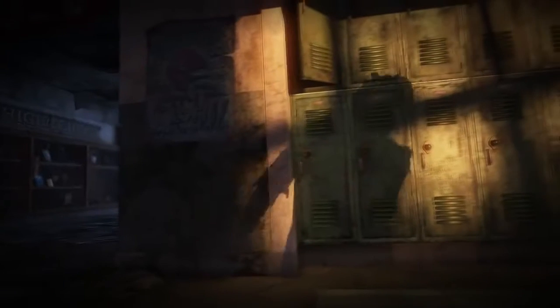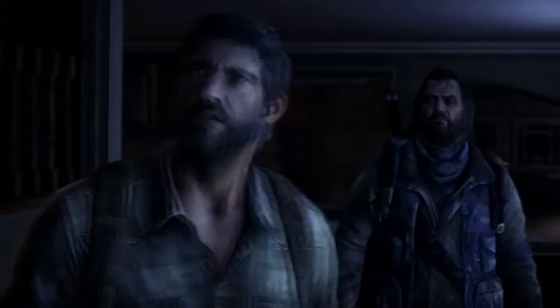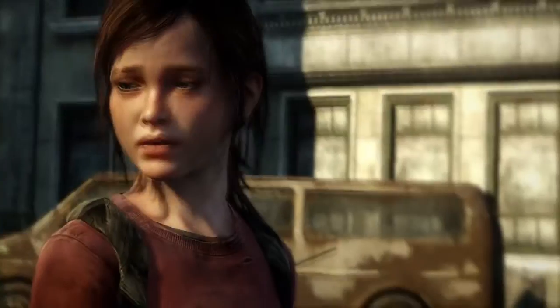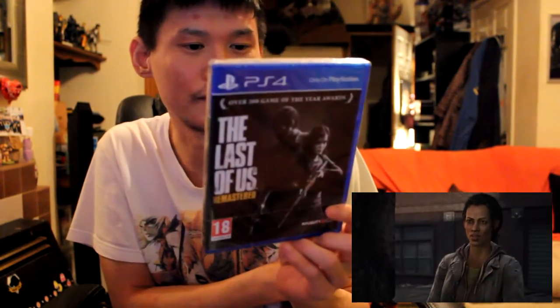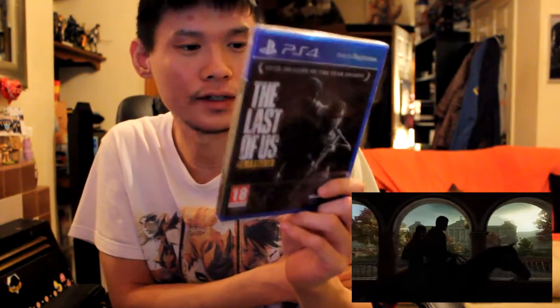Next we have The Last of Us Remastered. Haven't opened it, but I've played this before. Well, I played the PS3 version when it first came out, and I really enjoyed it. Great graphics, great storyline, great action, and I'm hoping to get to play this. I think this is quite a long game. Yeah, I think I'll have to sit down and dedicate some time to The Last of Us because I'm missing out.